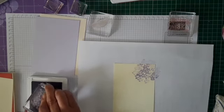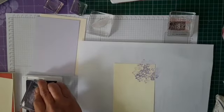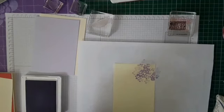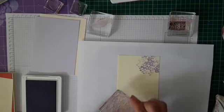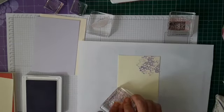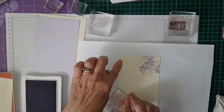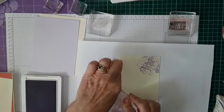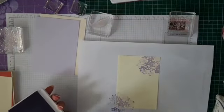Right, so you can see that has stamped that variegated colour there, and it's what's known as a distinctive stamp. So it is one stamp, as you can see what I'm doing, but it will give gradients of colour. So I've got one at the corner, and one at this corner here.